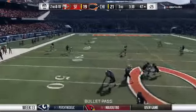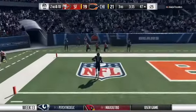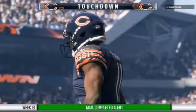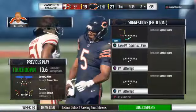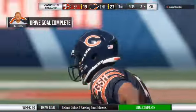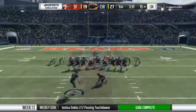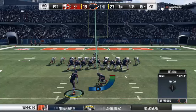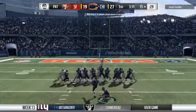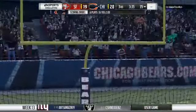Out of the gun, Dobbs. That's caught out left by Perriman. And he is in. Touchdown, Chicago. Rashad Perriman, his 5th touchdown now on the year. And the Bears will add on to their lead. Catanzaro now for the extra point. And that makes it a 9-point game.